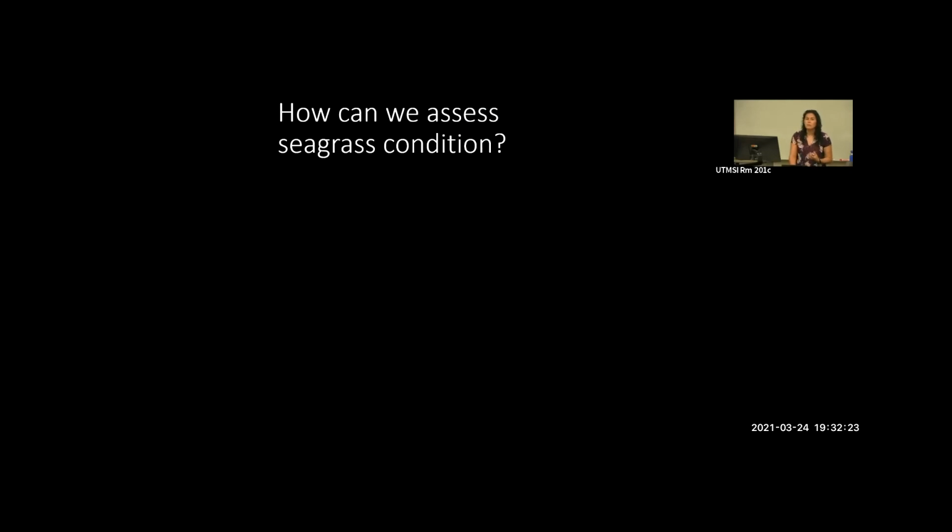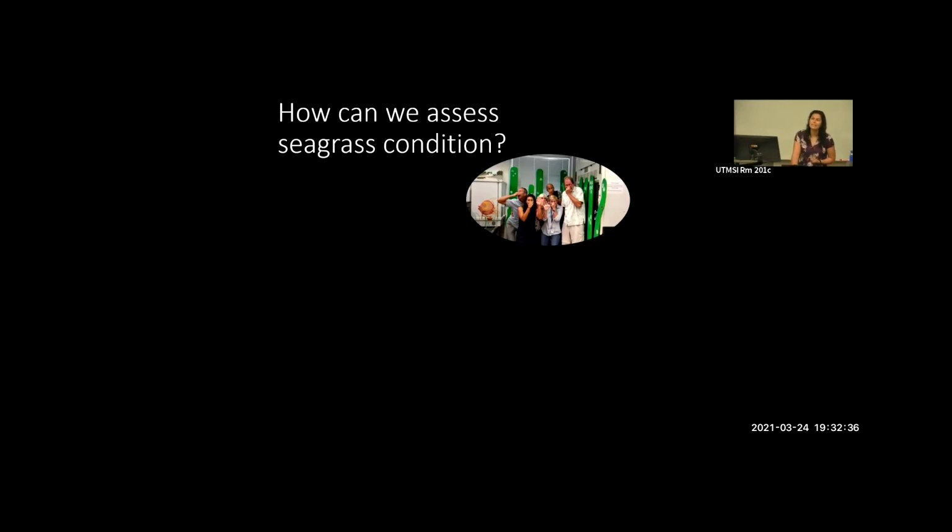So how can we assess seagrass condition? And how we did that was you put a bunch of mad scientists in a room for many days and deliberated very intensely about which indicators to measure in order to evaluate seagrass condition. And you've got to keep in mind that this is along the entire Gulf of Mexico, so it covers very different habitats, from maybe clear waters in Florida to the very turbid, murky waters in Texas, different types of sediment, carbonate, shelly sediments versus maybe muds and clays.